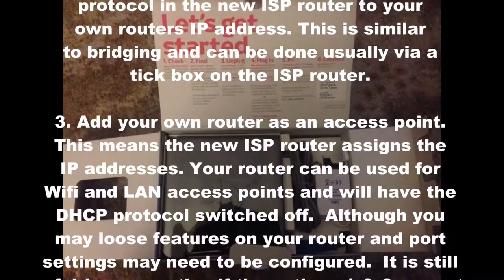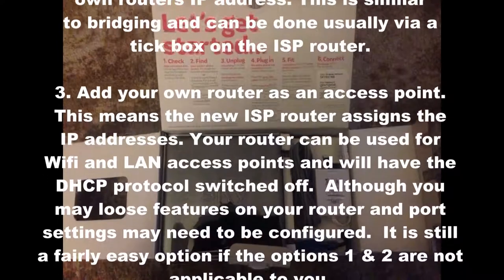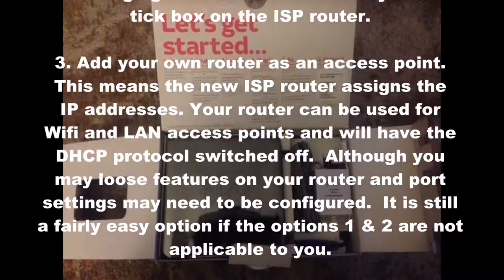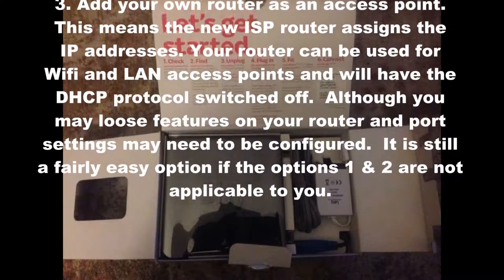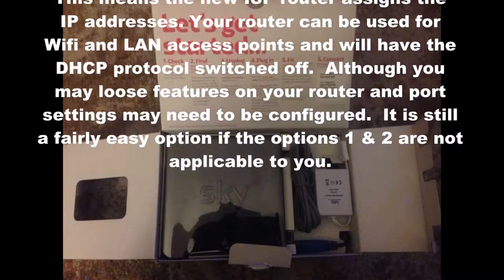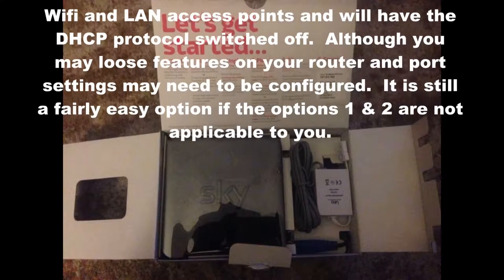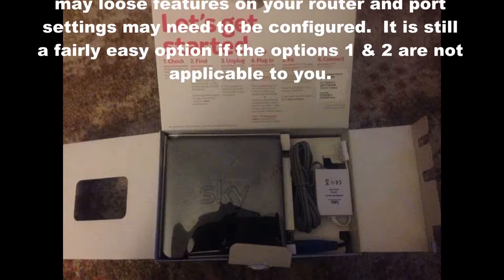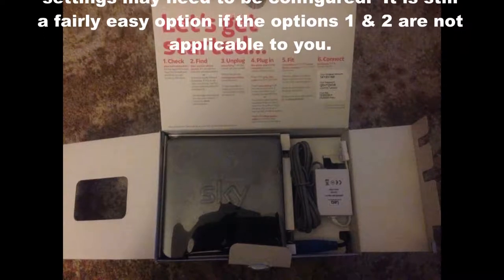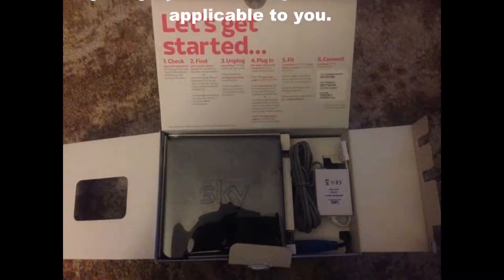Option 3: add your own router as an access point. This means the new ISP router assigns IP addresses. Your router can be used for Wi-Fi and LAN access points and will have the DHCP protocol switched off, although you may lose features on your router and port settings may need to be configured. It is still a fairly easy option if options 1 and 2 are not applicable to you.